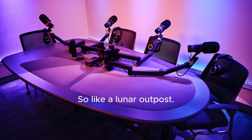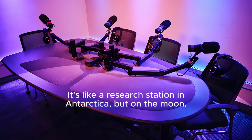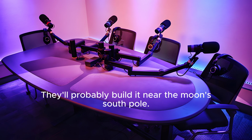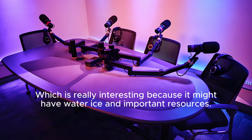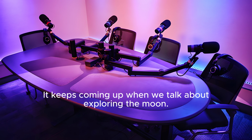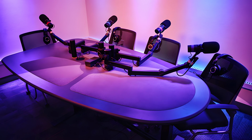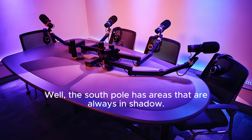So like a lunar outpost, a starting point for exploring deeper into space. Exactly. It's like a research station in Antarctica, but on the moon. Yeah, that's a good comparison. They'll probably build it near the moon's south pole, which is really interesting because it might have water ice and important resources. Right. We talked about water ice earlier. It keeps coming up when we talk about exploring the moon. But why the South Pole specifically? What makes it so special? Well, the South Pole has areas that are always in shadow.